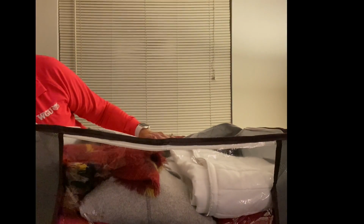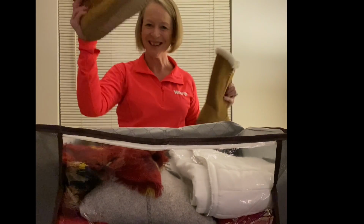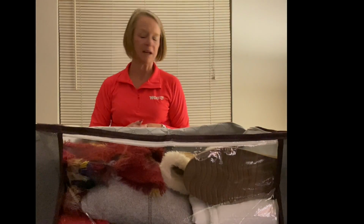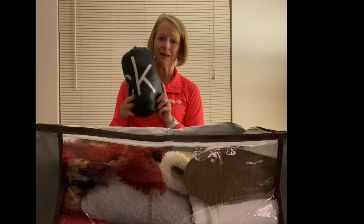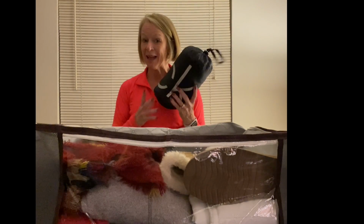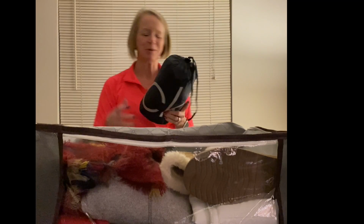And then I have another pair of boots here. These are my Uggs. They're faux Uggs, but anyway, these are my Ugg boots. I wear those when it's really cold out and maybe even a little bit of snow to keep my feet nice and warm. And then the last item that I'm going to put in here, this is probably one of the best investments I've ever made, and this is my second one. So this is a stadium length puffy jacket. I probably should have shown it to you before I put it in the bag, but it's kind of cumbersome, so I didn't want to do all that.